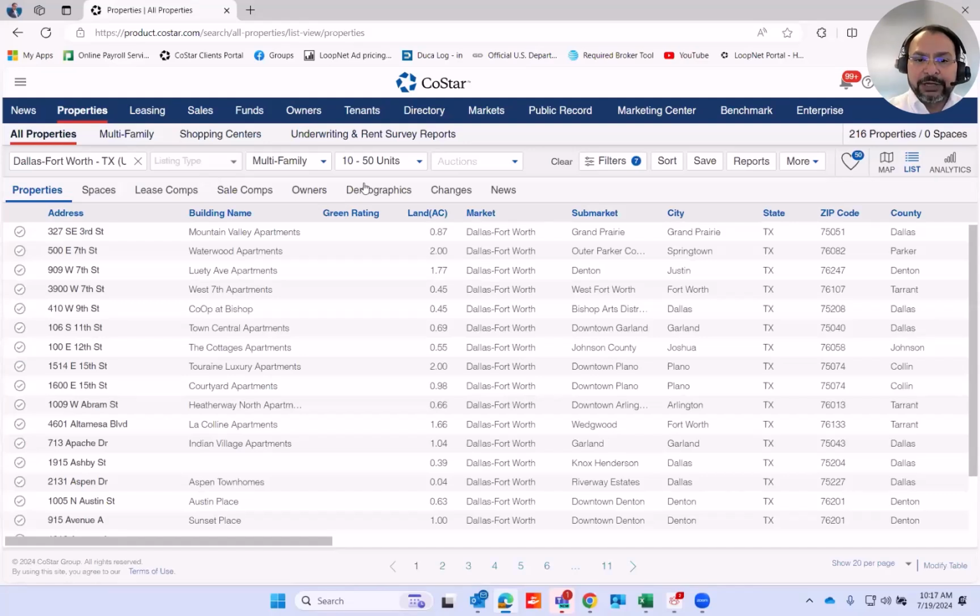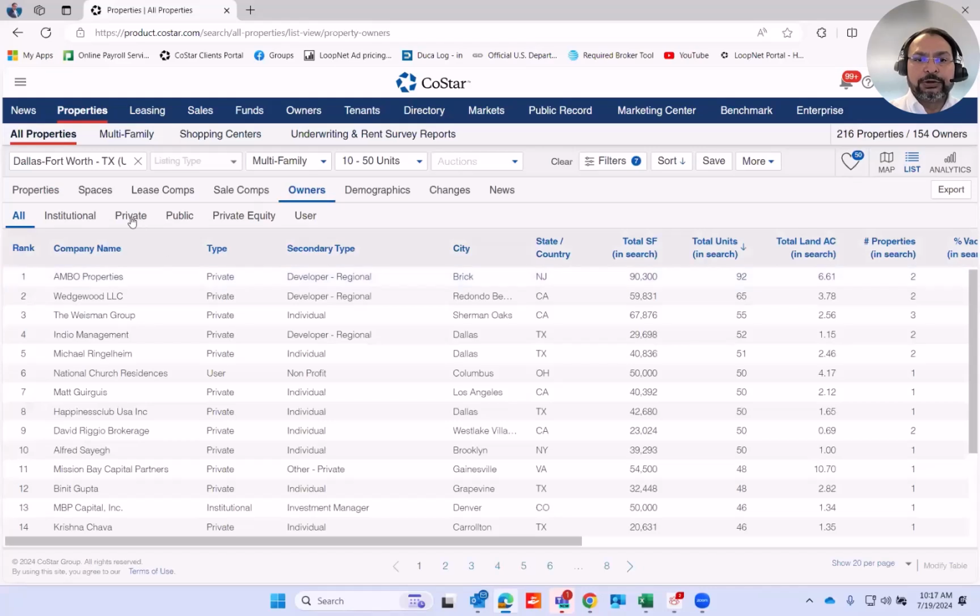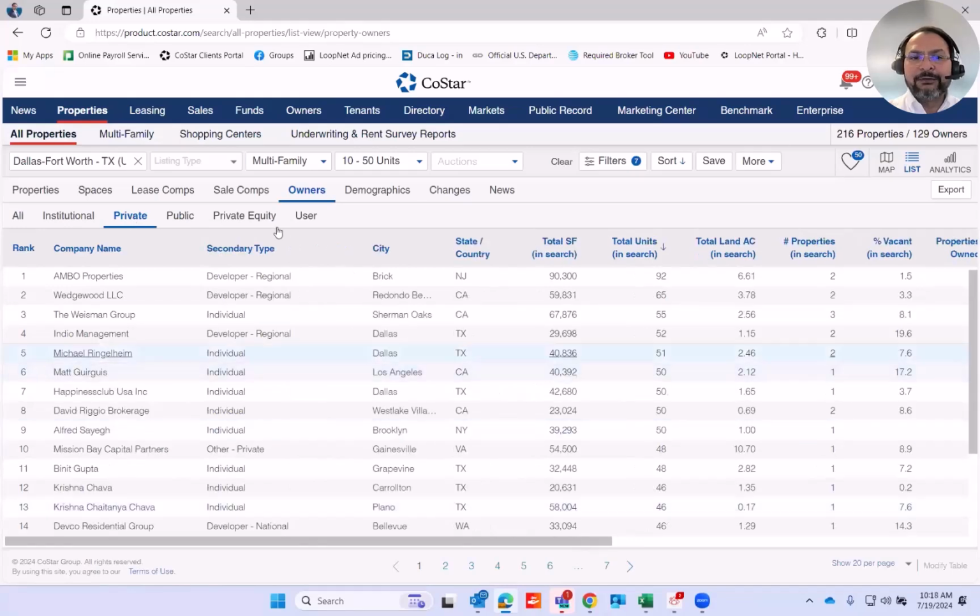All right. Now you can go into the details or you can go straight to the owner's profile and see how many of them are private owners or public owners. I just want to go to the private owner and see these are the people who have those properties in here, smaller investors. Now I want to see how many properties they have in a search area.